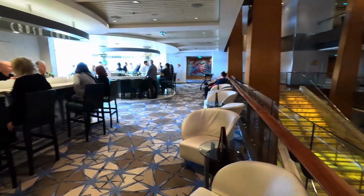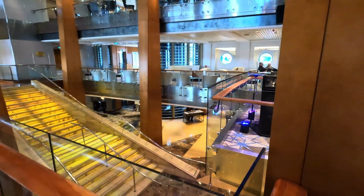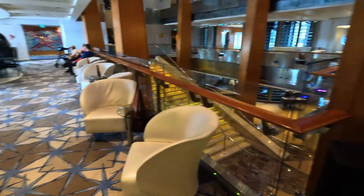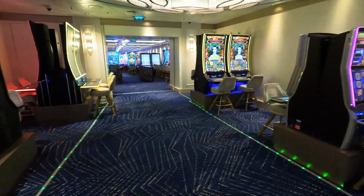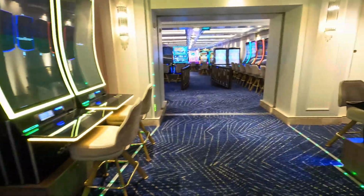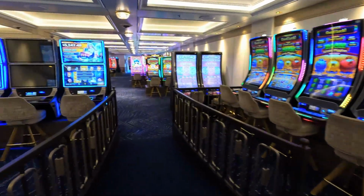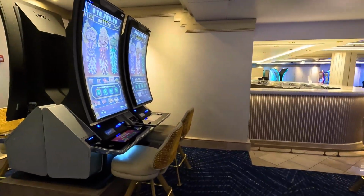And as we can see, we're in the martini bar area, and hopefully this music doesn't get me a copyright strike, but we'll see. Again, they've updated the carpeting. We can definitely see that, all new carpet. We're just turning around, walking in through the casino. Let's see what the casino has to offer in here. And they've got a lot of the high volatility games, as I can see.